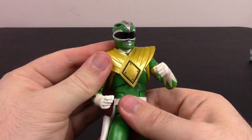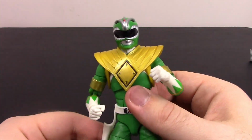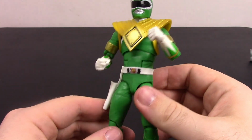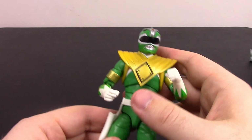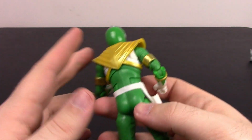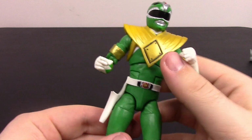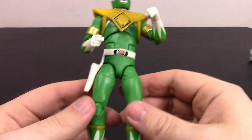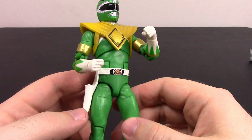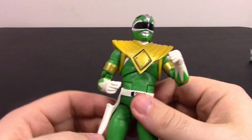So again, this reminds me a lot of the SH Figuarts figure, just the stuff they include with it. That's one thing I noticed with the White Ranger, and now the Green Ranger reminds me of that as well. Of course, there are some little differences, and as usual, it's made by Hasbro, and they don't have the best paint jobs and everything. So I'll point out some of the issues with that. What reminds me of the SH Figuarts will be some of the accessories that we get here that I'll show in a second. But then the actual body design reminds me a lot of that SH Figuarts, just the way the center of the body is designed and everything.